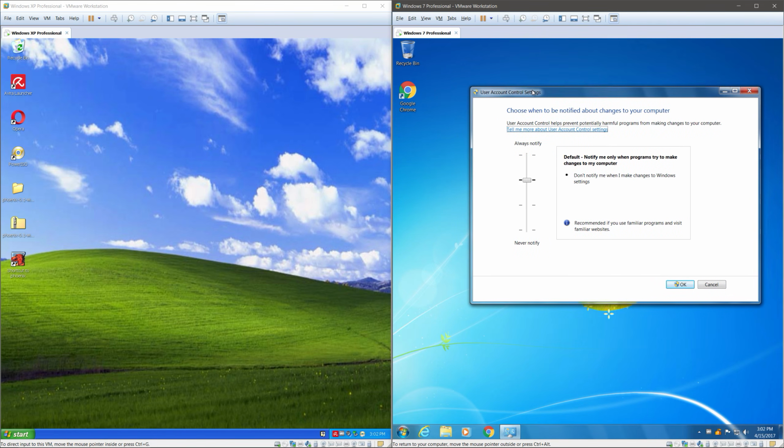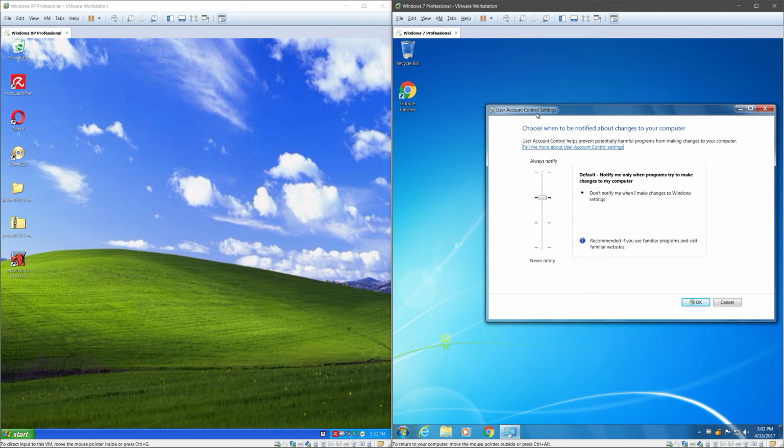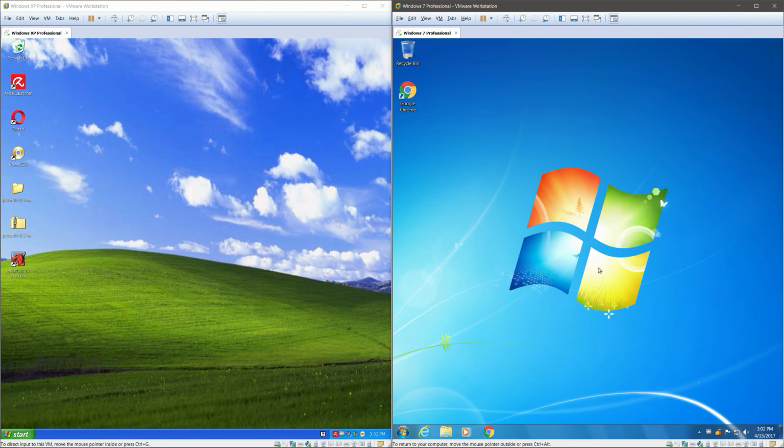And for the most part, even if you're logged in as administrator on Windows 7, it's still going to ask you whether you want to make changes to your computer or not. So it is just a lot harder in Windows Vista and later to get viruses and malware thanks to user account control. So at the end of the day, which operating system would I recommend you use and which one do I personally like better?